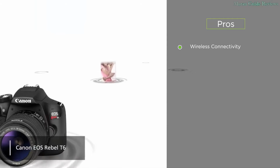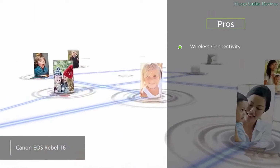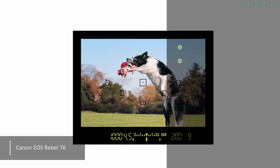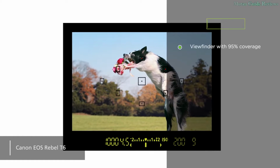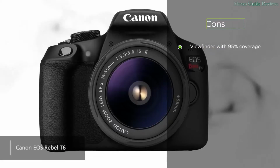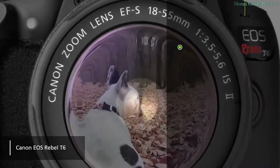Coming in at $430, the Canon Rebel T6 is a very solid camera with an impressive autofocus system and image sensor. You will be able to use a multitude of lenses in a variety of shooting scenarios. This is definitely the best DSLR for video under $500 on the market right now.